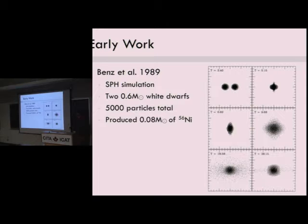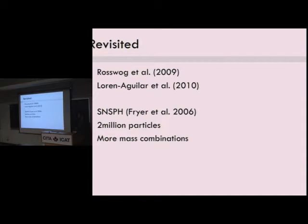And we moved on. But this was 1989. We have faster computers now, better equations of state. And so this problem has been revisited. Besides by ourselves, it was revisited by Raskin et al. in 2009 and Lorén-Aguilar in 2010. And for our case, we use SNSPH, which is from Los Alamos. And we use 2 million particles, much more than the 5,000 that Benz used. And we use more mass combinations than either of these two groups or Benz.